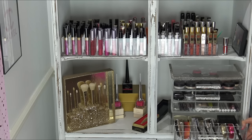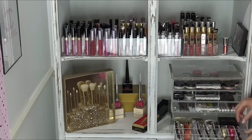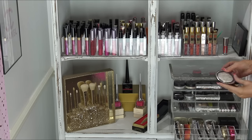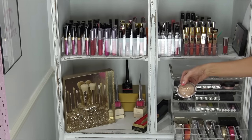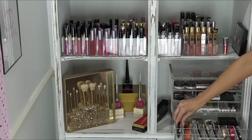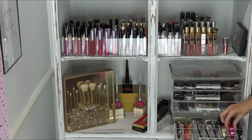I'm so tired, and we're not even almost done with this tour yet, so we're just gonna go for some products. So I have some more Makeup Revolution, their strobe highlighter. I still have the broken one. I haven't gone to Ulta to exchange it for a non-broken one because it arrived that way.